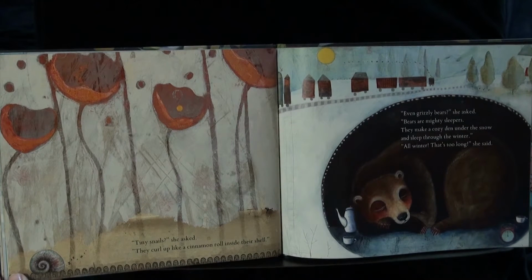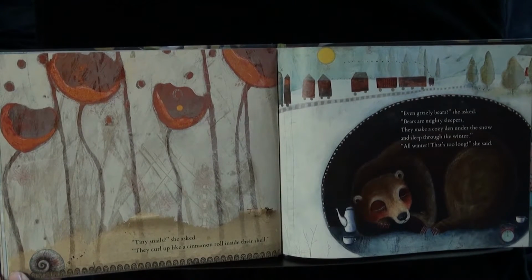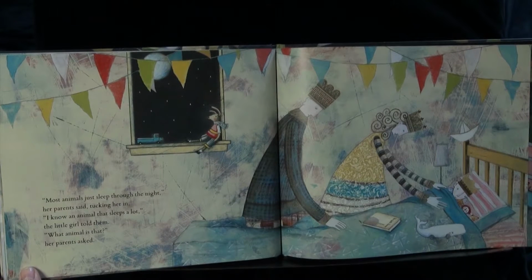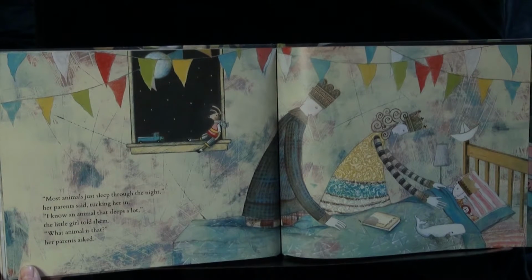"Even grizzly bears?" she asked. "Bears are mighty sleepers. They make a cozy den under the snow and sleep through the winter." "All winter? That's too long," she said. "Most animals just sleep through the night," her parents said, tucking her in. "I know an animal that sleeps a lot," the little girl told them. "What animal is that?" her parents asked.